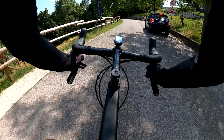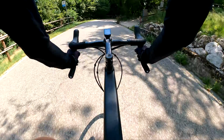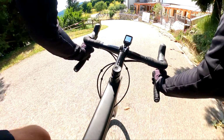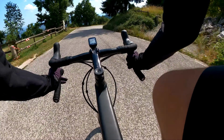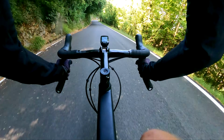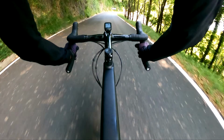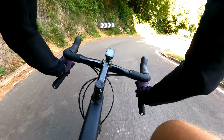Where are you going, man? Ah, now comes the nice tarmac. Woo-hoo-hoo.